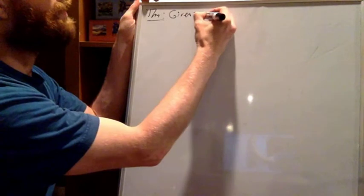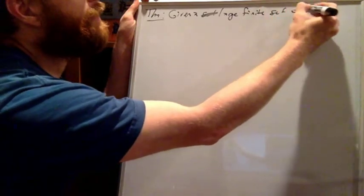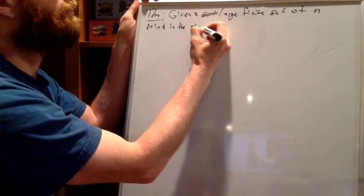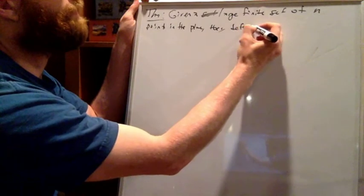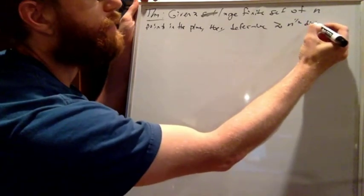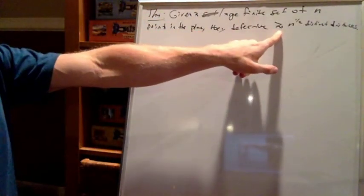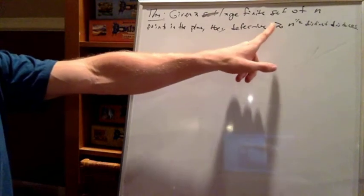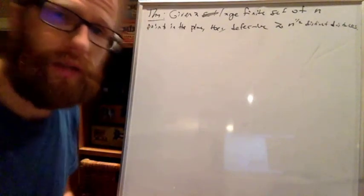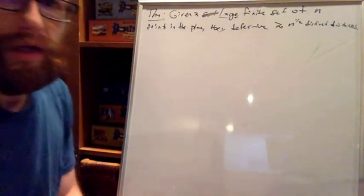given a large finite set of n points in the plane, they determine at least n to the 1/2 distinct distances. This here is asymptotic notation, so I'm saying at least n to the 1/2 distinct distances where I'm ignoring possible multiplicative constants. And since I've said large, I'm looking for n large. So we're not talking about n as 1, 2, or 3, but n is maybe billions or trillions.